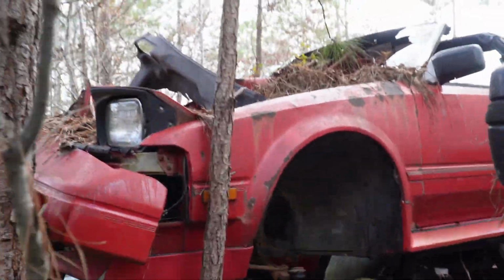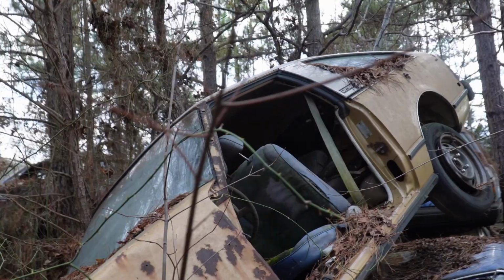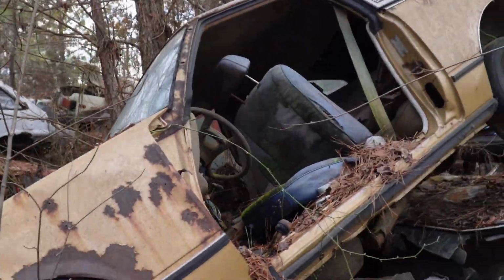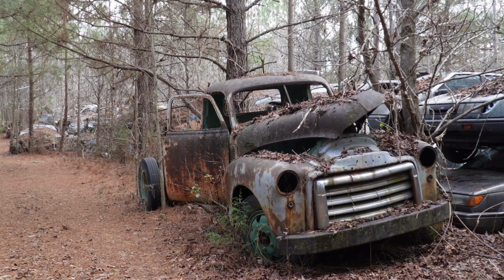This was here last time. This is what's kind of scary, is some of these cars are up like this, where they definitely have fallen off their perch. I mean, just check this thing out.